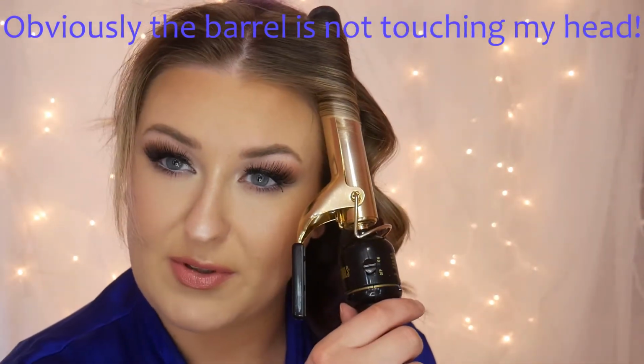Okay, so if you're following along to this tutorial and you don't have bangs, or if you have really, really long bangs, that's fine. Or even if you have super short bangs, you don't have to do this portion. But what I like to do with my bangs is crimp them in the barrel like this, and then lay the barrel almost straight up against my head, and then release, and then work my fingers through it. So then it falls in with the rest of the curl.